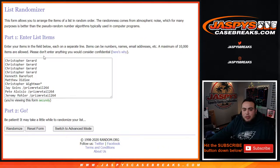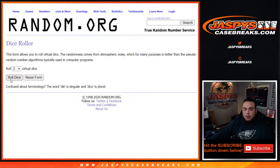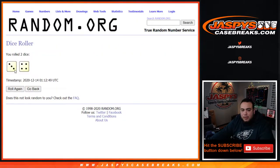So here's a dice roller. We sold it out straight up until Christopher, and then the last 3 spots, we put them in a little filler. And Prism retail 264, and Jay, Pete, and Jeremy got those last spots. So there you go. And 0 through 9. So let's roll the dice, and we got ourselves a 3 and a 4, 7 times. Good luck.